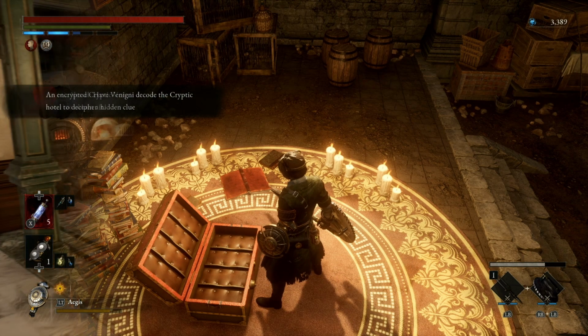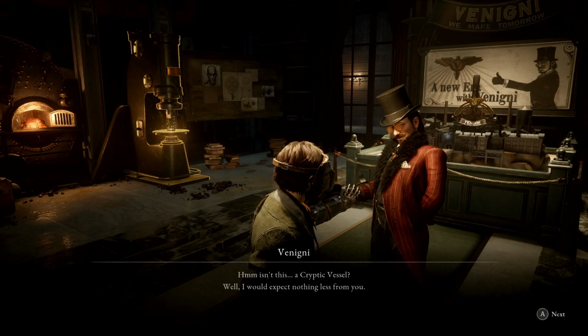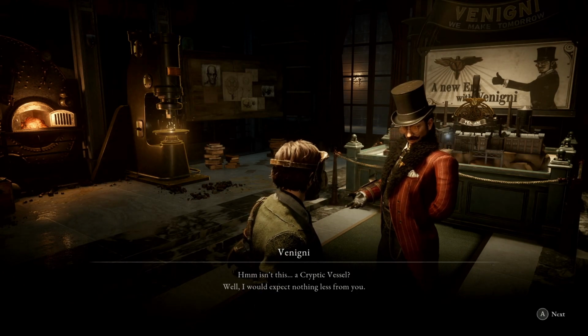Then, bring the cryptic vessel to Vedini in Hotel Crab. He will decrypt the vessel, which he claims he invented.